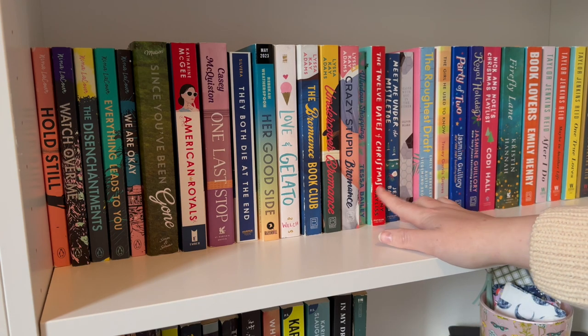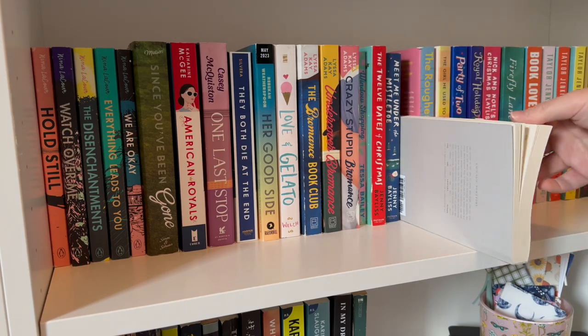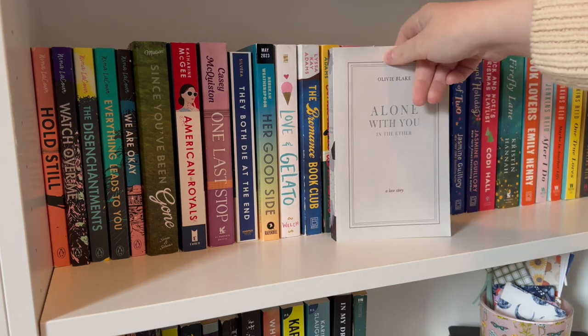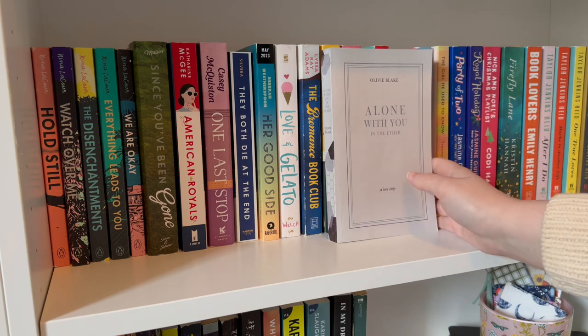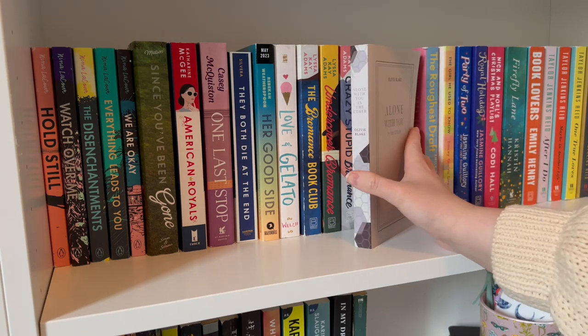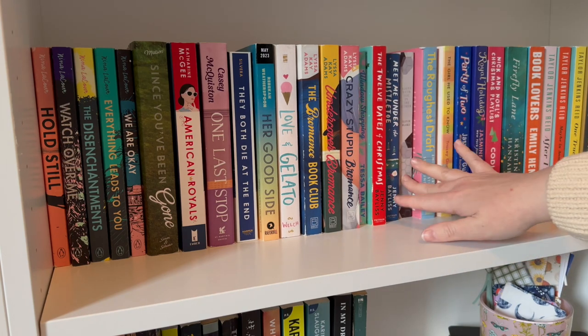We have some Christmas books here. Alone with You in the Ether. I tried to read this book. I could not get into it. I actually DNF'd it because I was so sick of hearing about whatever they were talking about. So we DNF'd it, but this cover I know is a very sought out cover, so I'm gonna keep it.